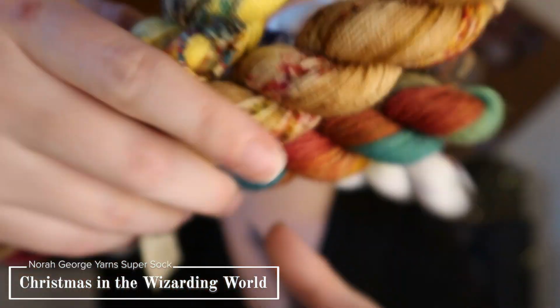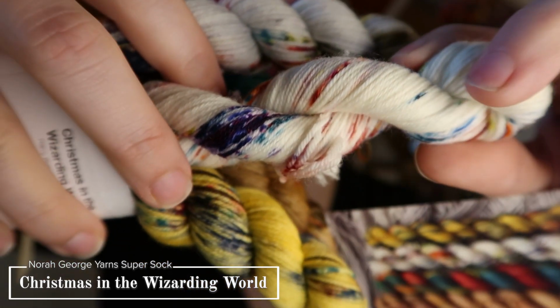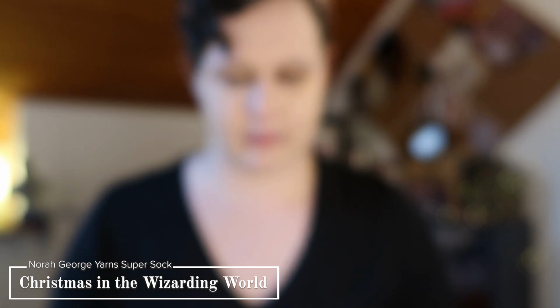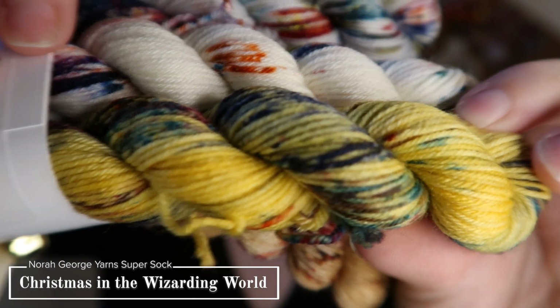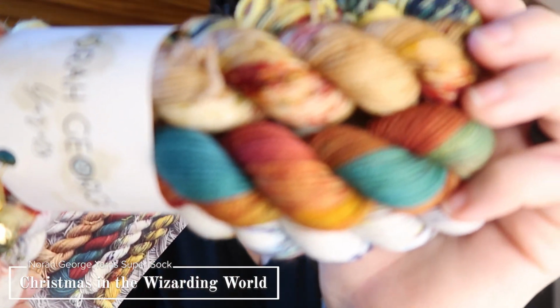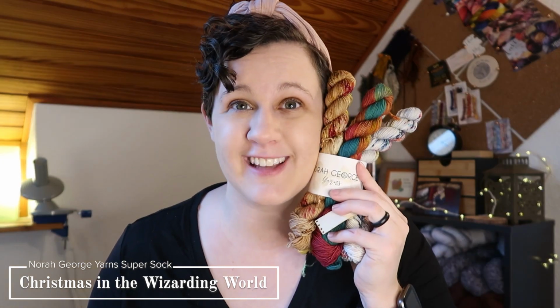And then the white one with the simple speckles. This one is the Yule Ball. And then finally, the yellow with the beautiful speckles. This is Christmas at Hogwarts. And that is my Harry Potter Blanket Club for December 2020. I am very excited about it. I think the colors are always so much fun. And this will be the last month that I add to my blanket, so I am very excited.